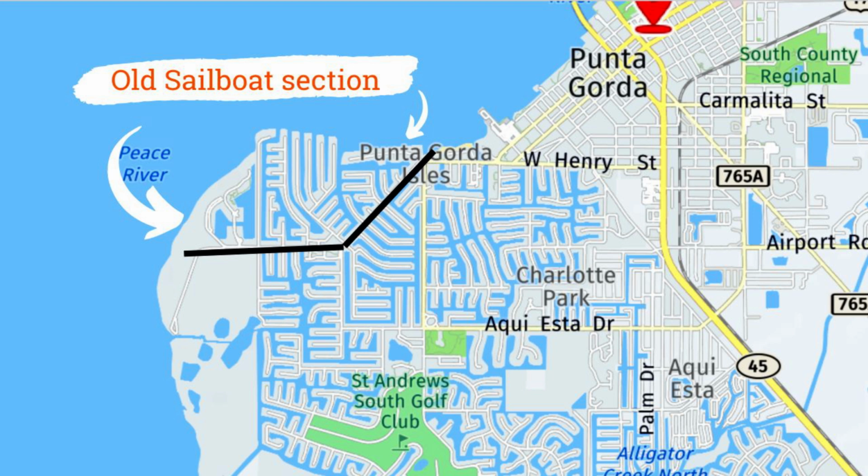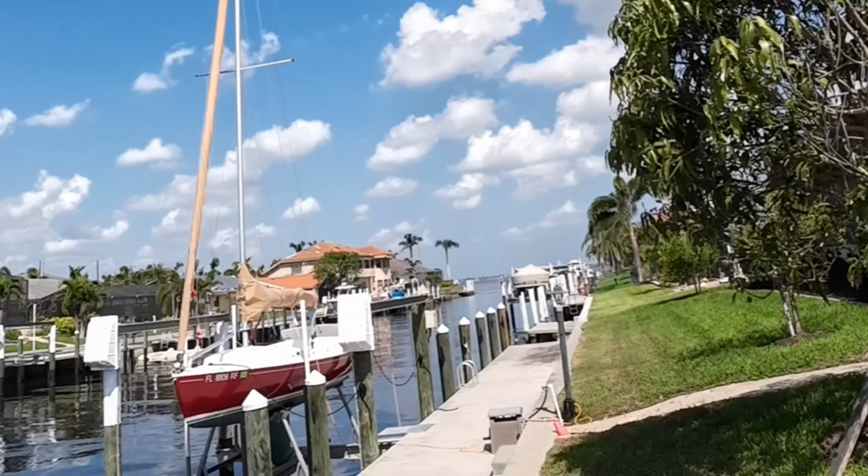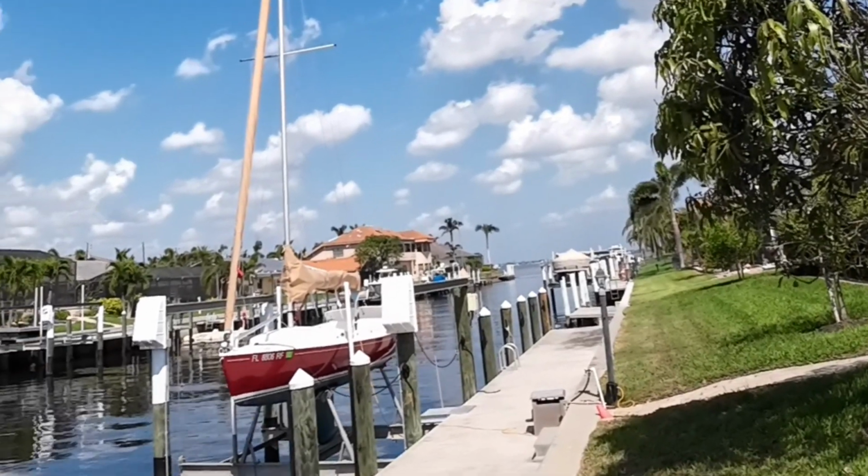Boaters may see that the trip to open water is fantastic in this section. It's often a straight shot or at least a very close shot out to open water. Many houses you can even see the open water from the dock.